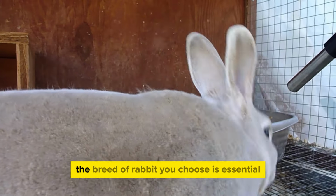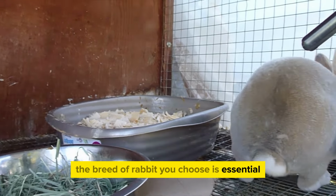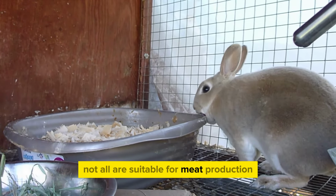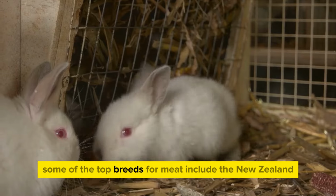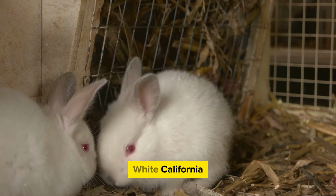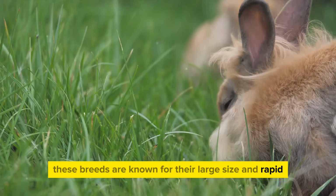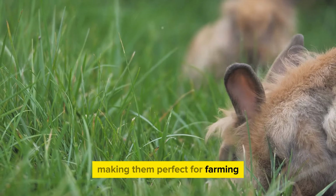First and foremost, the breed of rabbit you choose is essential. While there are a variety of rabbit breeds out there, not all are suitable for meat production. Some of the top breeds for meat include the New Zealand White, Californian, and Flemish Giant. These breeds are known for their large size and rapid growth rate, making them perfect for farming.